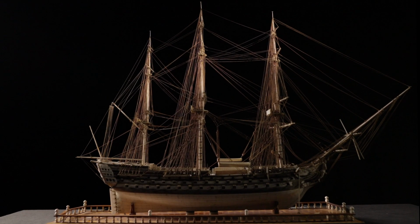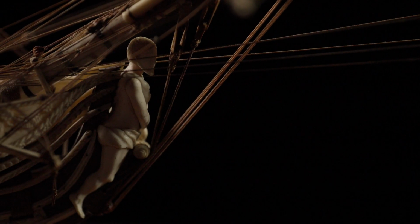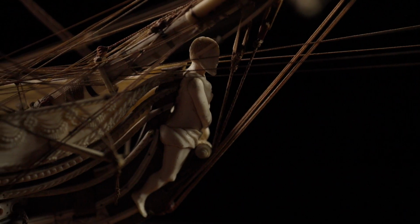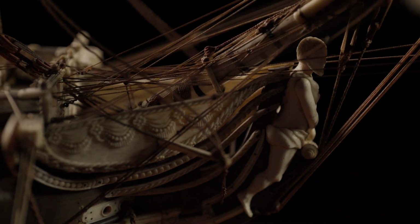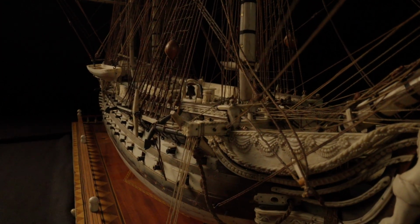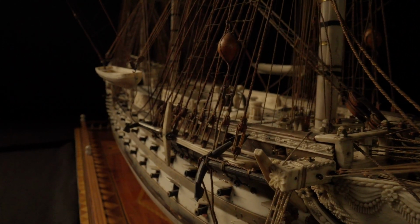This is a model of the French battleship Océan, launched at Brest on 8th November 1790. Ships of the Océan class were designed to be flagships of the French Navy and were the largest in the world. Océan was armed with 120 guns, had 3,250 square meters of sails, a crew of 1,130, and displaced 5,095 metric tons. That's 1,539 tons more than Nelson's HMS Victory.